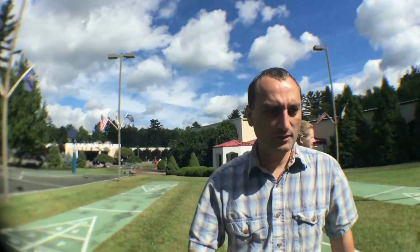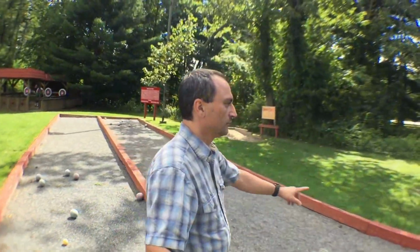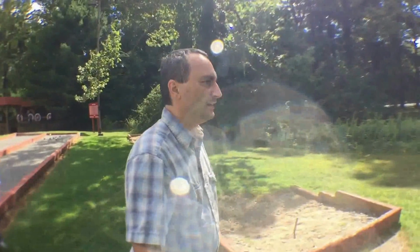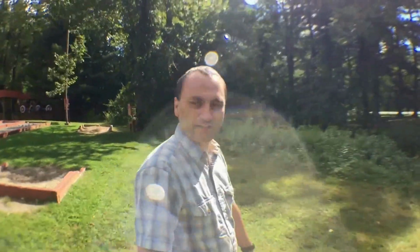And this is also headed towards the main entrance to the resort, as far as driving in, which was closed last year because this whole area had a pretty good sized storm go through and took out a lot of bridges and things like that. So yeah, we're walking through the bocce ball area there, and there's the horseshoe pits.